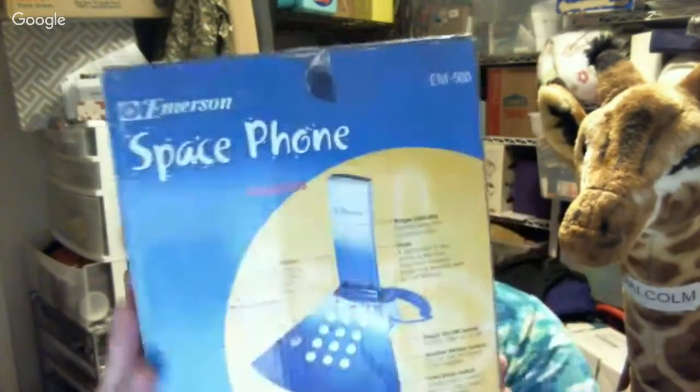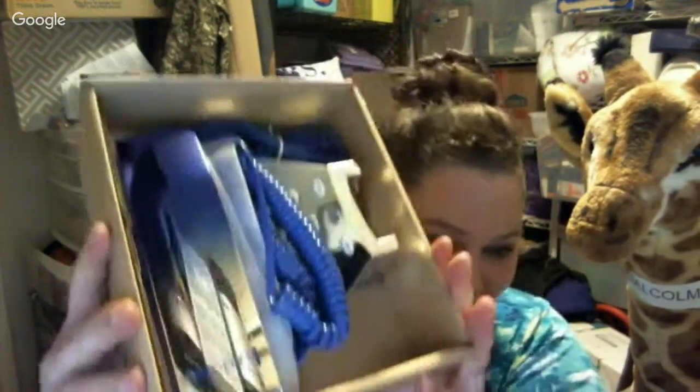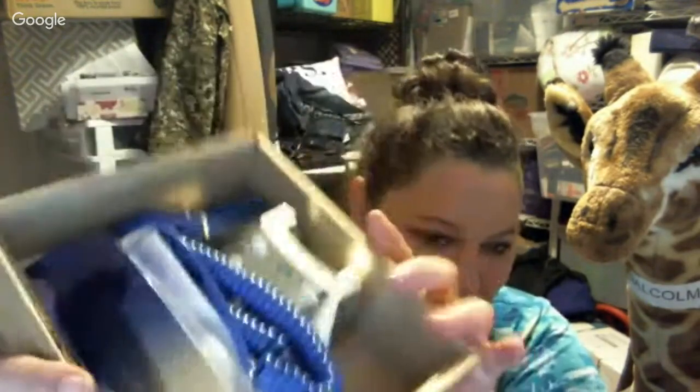Next thing that I picked up was something that I actually posted and nobody was able to help me identify. This is an Emerson Space phone. I paid $7.99, but then white tag was half price. It's brand new, and you can see that it was somebody's gift. This is gift wrap, and this is from 2001. So it's not officially vintage yet, but it's awesome. Look, it's all metallic, and then it's like ombre, like it has a fade that goes down, and it's silver.